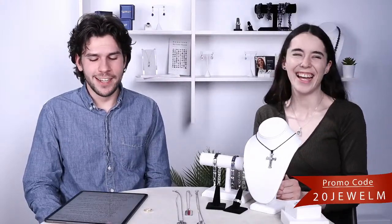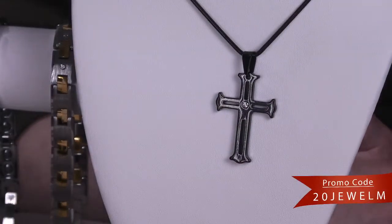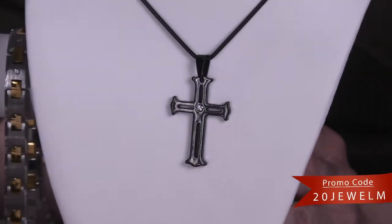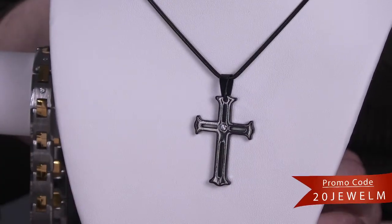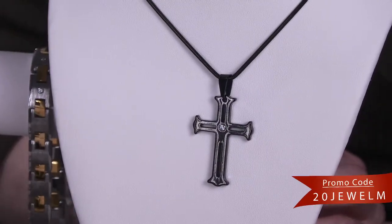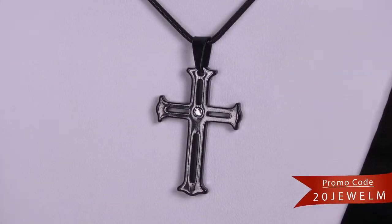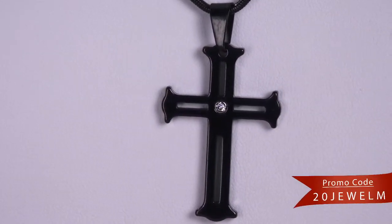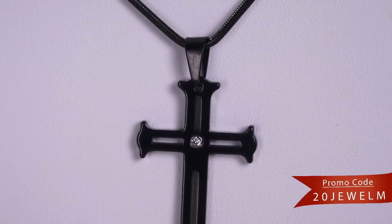For sure. So this one that I have here, this cross, this is quite nice. This one is a black cross necklace, and again, it's made with tungsten. It's plated with black IP carbon. It's centered with a small white lab-grown diamond, which I really love. I think the diamonds really contrast nicely with the darkness of the cross. It just gives it a nice little pop.